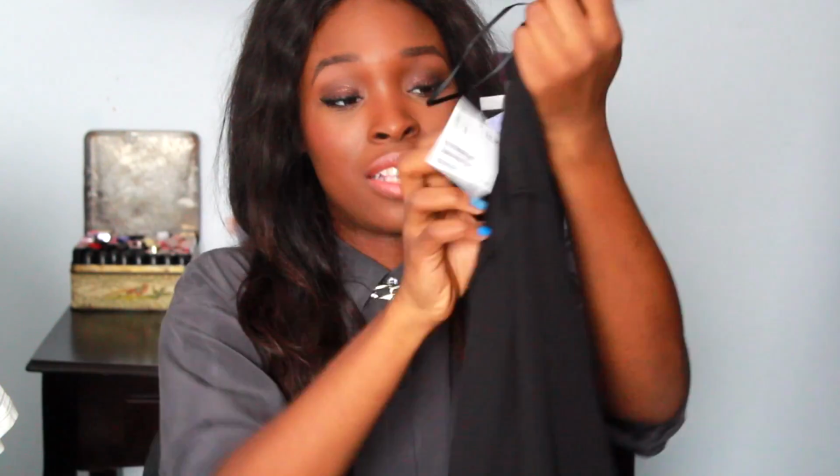The next thing I bought was a cape. I'm gonna be honest with you, it was a cape. It's $12.95, which is like nothing. And I bought it in a size small. And it's literally a long black cape. I don't know what else to tell you. It's got slits down the side. I'll show you actually. So this is the cape.